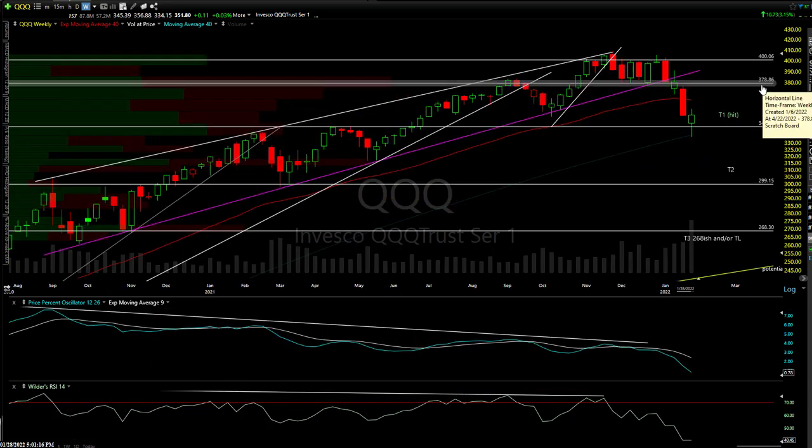There's that level right there, about 378.86. Roughly, we'll call it 379. That's the bottom of that range. So that's really about what ideally should cap any kickback rally in QQQ.